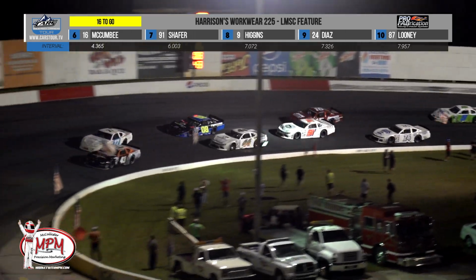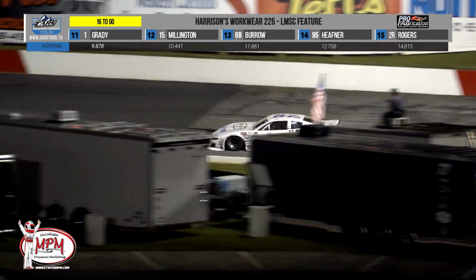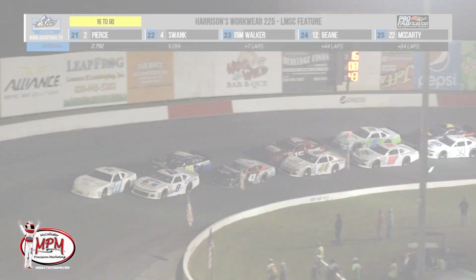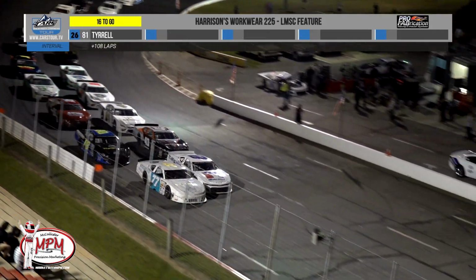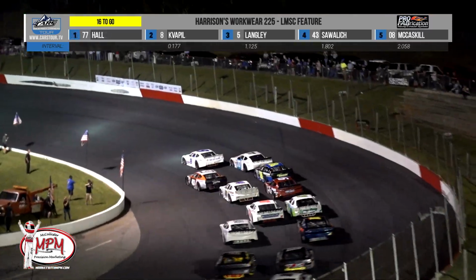And problems for Mike Looney on the back straightaway. Looney up in a shower of sparks. That car will be headed to the pit lane. Looks like he may get a flat tire from contact. Now here Connor Hall and Carson Kvapil lead the field down. Neither has a mulligan left. And through the KRC Power Steering restart zone, they trade paint into turn number 1.